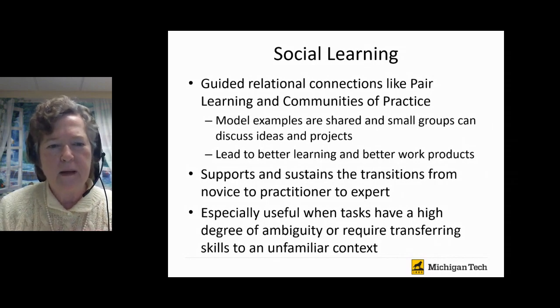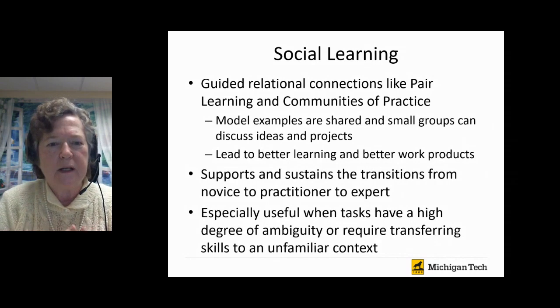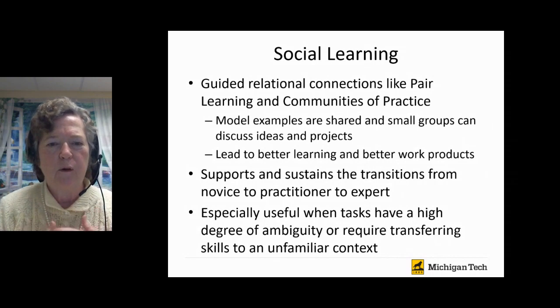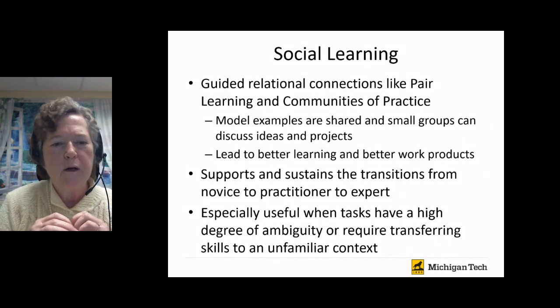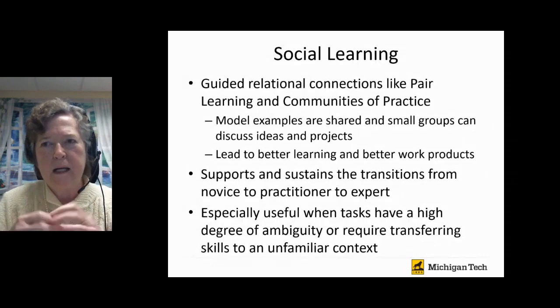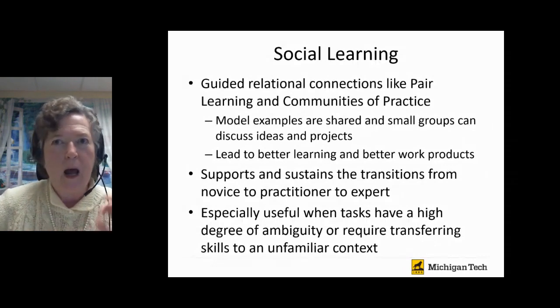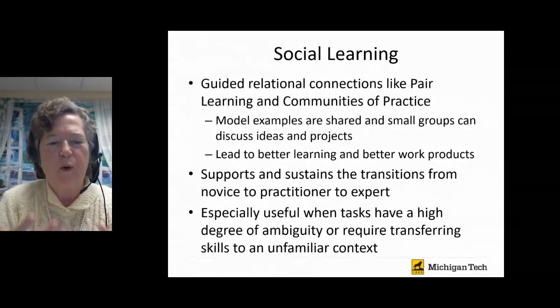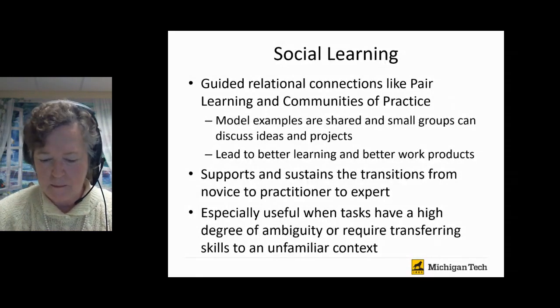It also supports and sustains your learners as they transition from novice to practitioner to expert, and is especially useful when tasks have a high degree of ambiguity, like, I'm really not sure what I'm supposed to be doing here, or require transferring skills to an unfamiliar context. So you learned it in one context, but now you have to apply it in a different one. And that is what being a university facilitator of leading continuous improvement is all about. So it's especially important for the people that we're training to lead other people in improvement events to have social learning opportunities.